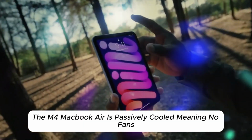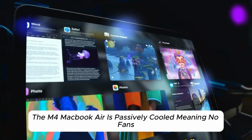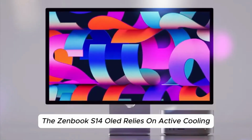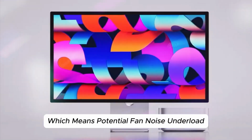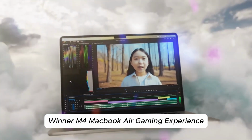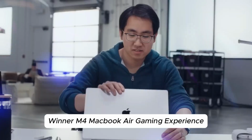Cooling and thermal efficiency. The M4 MacBook Air is passively cooled, meaning no fans, no noise, and no performance drops on battery. Meanwhile, the ZenBook S14 OLED relies on active cooling, which means potential fan noise under load. Winner: M4 MacBook Air.